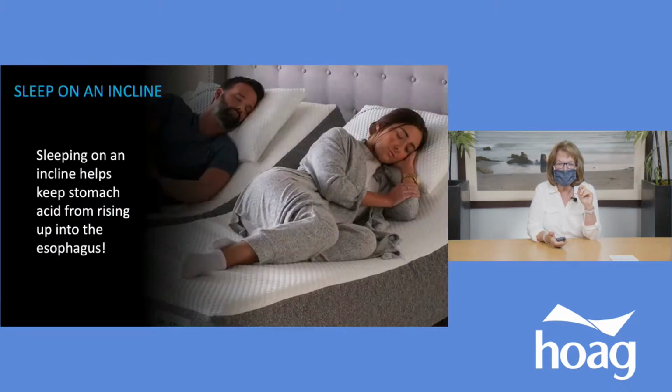And then sleep on an incline. That helps keep your stomach acid from rising up into the esophagus. Often when you go to sleep and you're laying down, that's really when you start to feel it, right? So sleeping on an incline can really help.